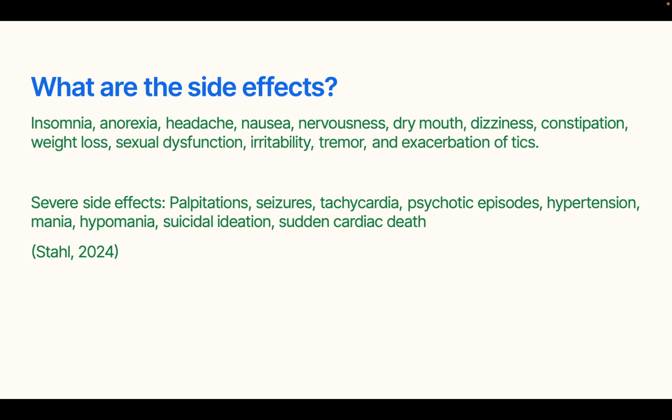And then some severe side effects include palpitations, seizures, tachycardia, psychotic episodes, hypertension, mania, hypomania, suicidal ideation, and then sudden cardiac death.